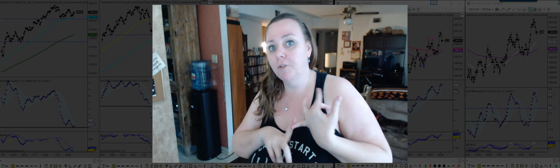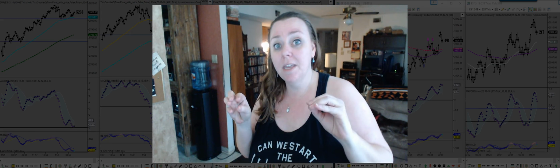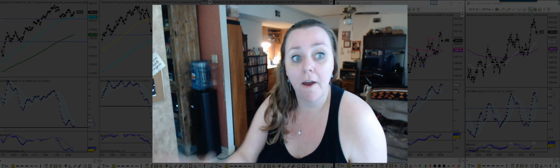I usually let that first 2 points get hit, and then I move it somewhere in the realms of a break even, and then let the second one go and look for the signals on the second one. So I just want to put that face to face.